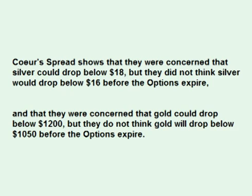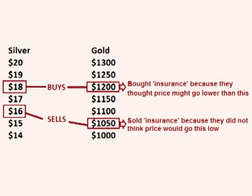When placing these spreads, Coeur felt that the price of silver could drop below $18 and gold could drop below $1,200, but they were not expecting silver to drop below $16 and they were not expecting gold to drop below $1,050. So one can think of it as Coeur bought insurance policies that lock in the selling price of part of their production, to help pay for the insurance that they bought.